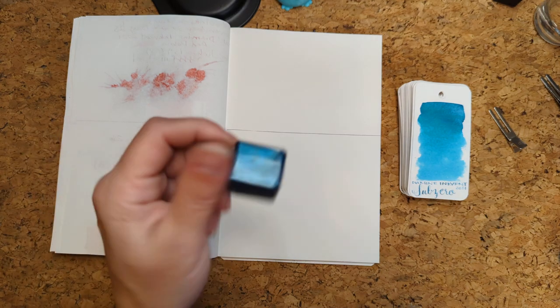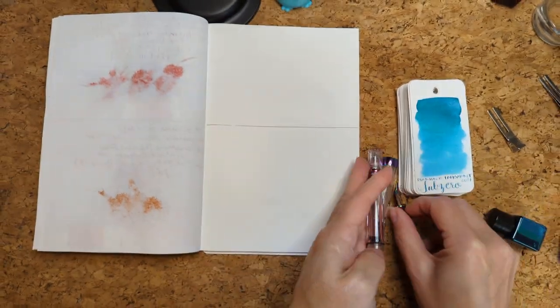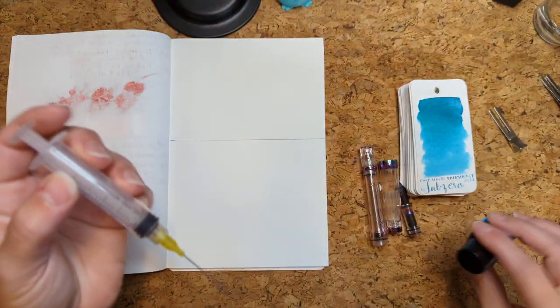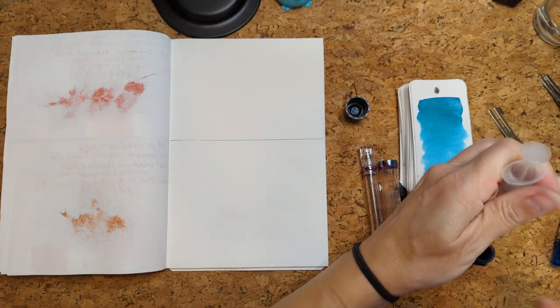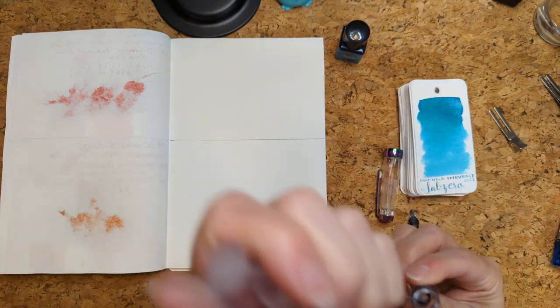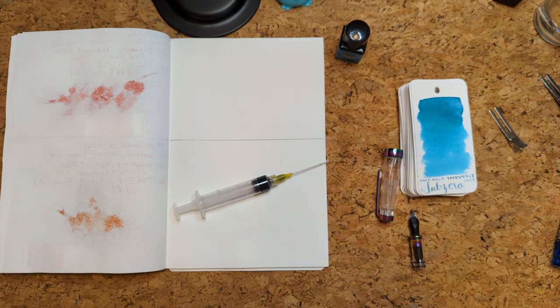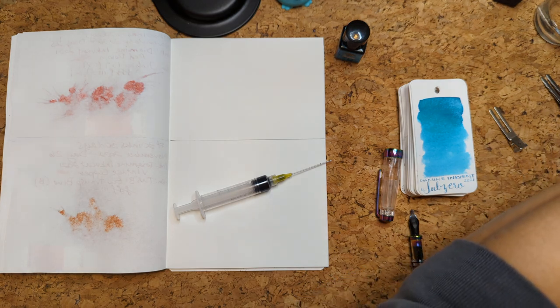At any rate, I have been jostling this. I'll put it in this Vac 700R in Iris because why not? I just cleaned it, and I can syringe fill it, because what I like to do is take the section off and then lay them in the sun on my counter to dry. Now, of course, this means that the pen's not going to write. We can dip it, soaking up some of the ink, or the water, I mean, that's inside here.